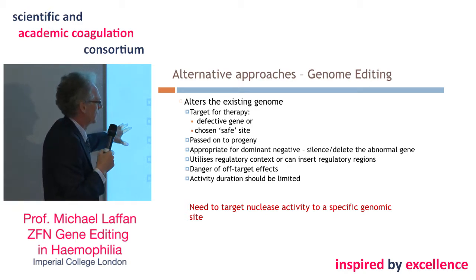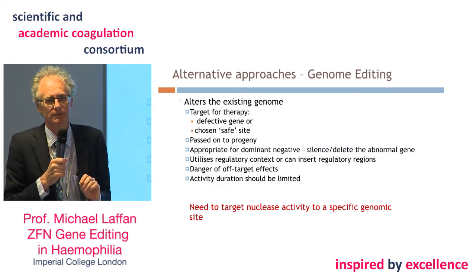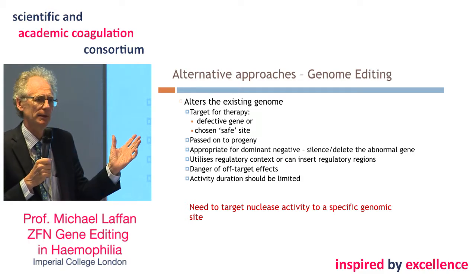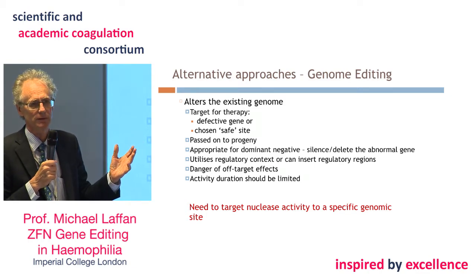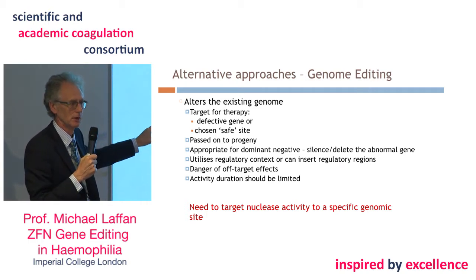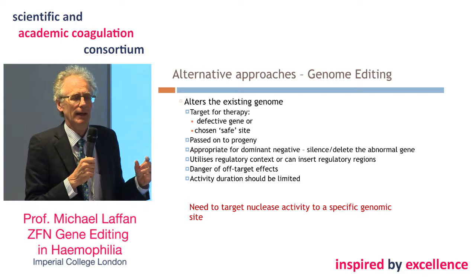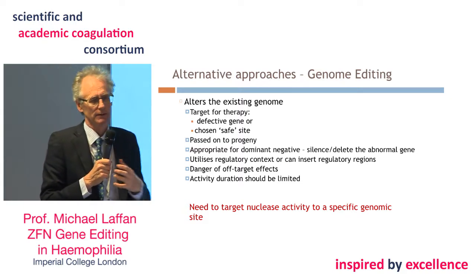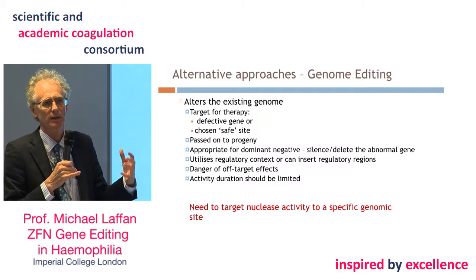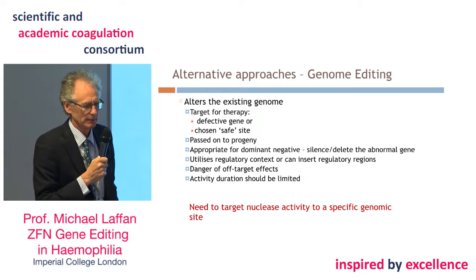So as I mentioned, this might be good for dominant negative disorders. The other thing is it allows you to utilize genomic regulatory elements. So you can imagine that if it's a particular gene that you want to be expressed in a particular way, and maybe you think of something like thalassemia, where the alpha-beta ratio is going to be important, you would put it either into the correct regulatory context in the cell, so it'd be alongside the things that normally regulate the way that gene is transcribed, the amount of which it's transcribed, or you could put in the regulatory elements with it. So for thalassemia, in some experimental models, the whole locus has been put in. So it goes along with its regulatory elements. Very difficult to do in an episome.